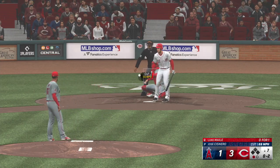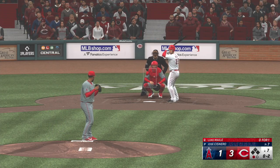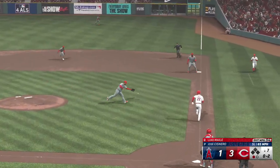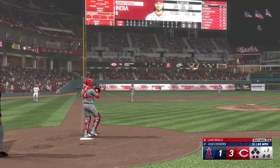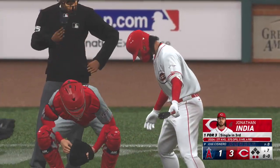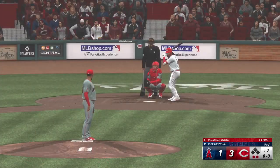Swings and misses. 0-2. Tapped in front of the plate. Gets it to first. And there's two away. The batter, number six, second baseman Jonathan India. So back to the top of the Reds lineup. Jonathan India, the next to hit for the Reds.